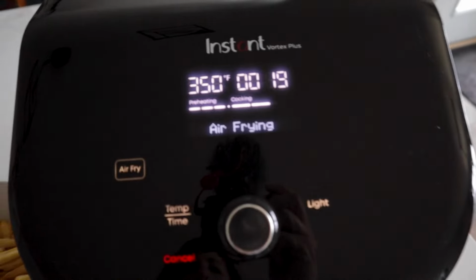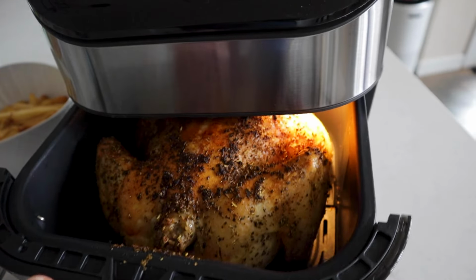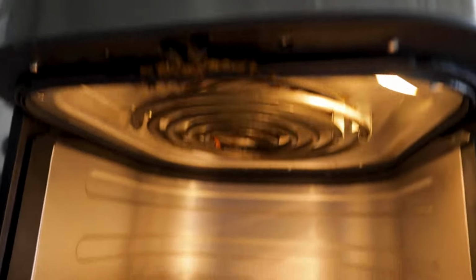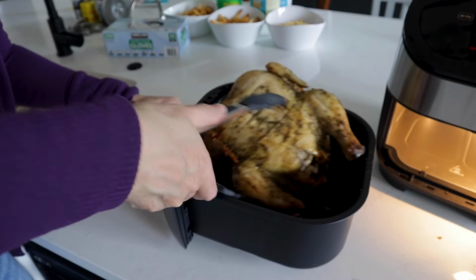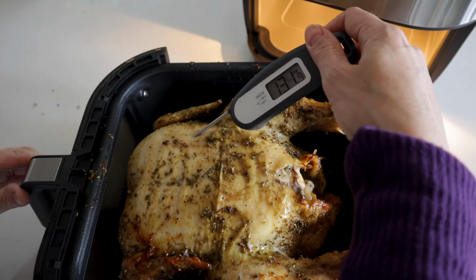Okay, it's been 40 minutes. It's time to see what's happening. See what that light is telling us. Not a whole lot. Oh boy, there we go. You know what? That's not too terrible considering how close it was to that burner there. So pretty impressive. Now I'm going to use my tongs to lift this out and flip it over. And let's take an internal temp read on this chicken right now.